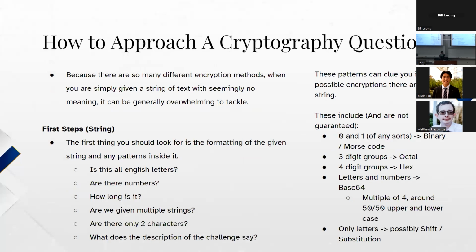So, how would you approach a cryptography question? When you're given a question, you'll kind of just get a jumble of text, and you might be like, what am I supposed to do with this? It can often lead to being overwhelmed at first. But I provided some first steps here that you would want to go for.